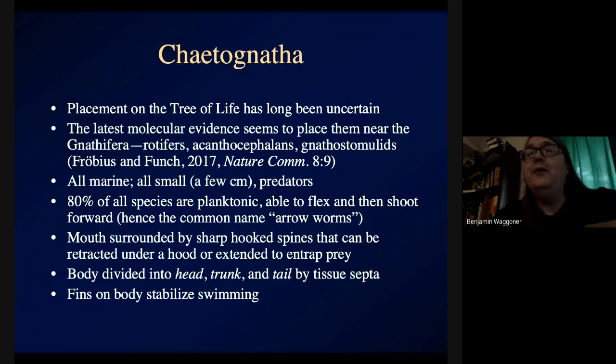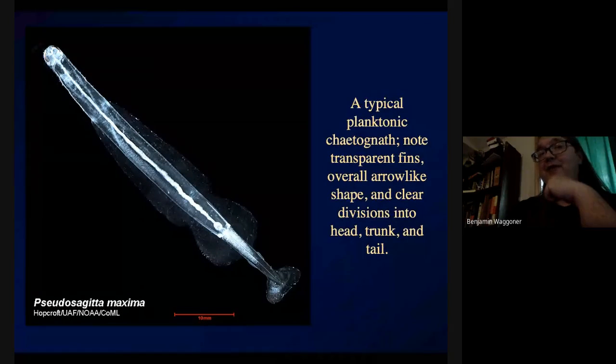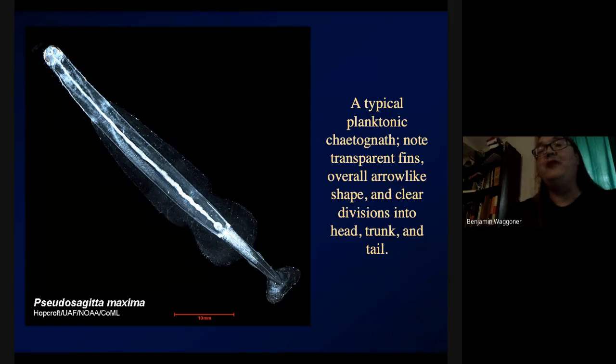The mouth is surrounded by a bunch of hooked spines that can be retracted or extended to trap prey. Swimming is stabilized by fins on the body, and the body's divided into 3 parts: a head, a trunk, and a tail. So what do these look like? They look like this. That's a very typical planktonic chaetognath. You can see those transparent fins that look a little like the fletching on an arrow or maybe the strakes on a missile. The gut is clearly visible inside the nearly transparent body.